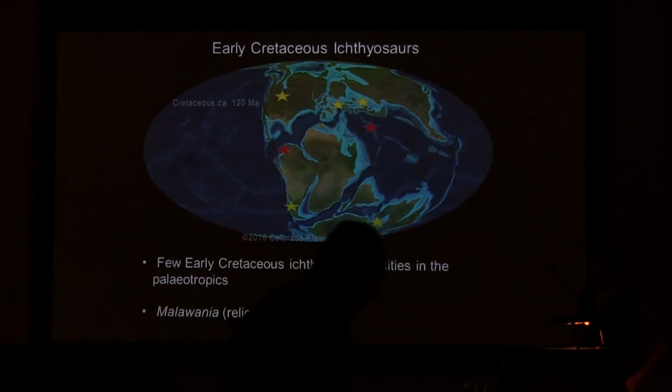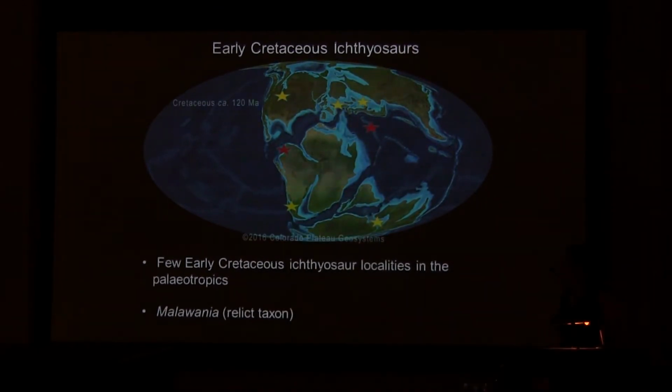So where do these early Cretaceous ichthyosaurs occur? Well, they have been found all over the world, but as with most vertebrate material, the record is strongly biased towards the northern hemisphere, specifically Europe and North America. So there are extensive records throughout the western interior of North America, as well as the Tethys of Europe and European Russia over here. There are a few finds, including one that is currently subject of ongoing research in Chile and Argentina, and then extensive material from high latitudes of Australia.